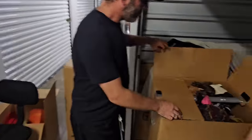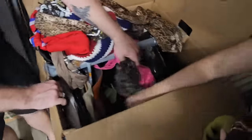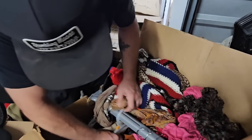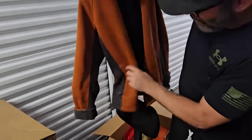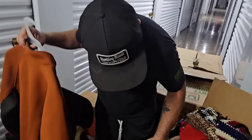Look at here. More clothes, scarves. I'm curious, though, what kind of clothing we have. The leather. Drag it out in the light just a little bit. I didn't bring my flashlight. Oh, yeah. Look at this. This is nice, guys. That is a nice jacket. It's too hot for a jacket. It is. Right now, absolutely.